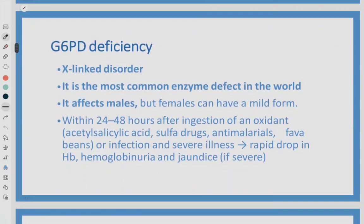Another cause of indirect hyperbilirubinemia, which is a cause of hemolysis, is G6PD deficiency. What is G6PD? It's the glucose 6-phosphate dehydrogenase enzyme. This enzyme is very important in our body. It maintains normal levels of NADPH. Okay, NADPH is very important to maintain in turn the glutathione level in our body. Glutathione is a very important antioxidant. So this will help the RBCs that are under oxidant stress, like an infection, to overcome this stress and to prevent those RBCs from hemolyzing.